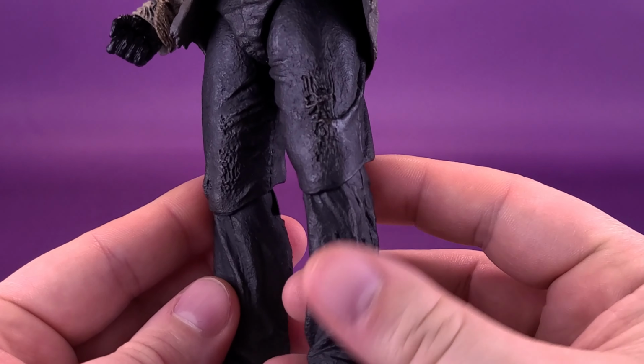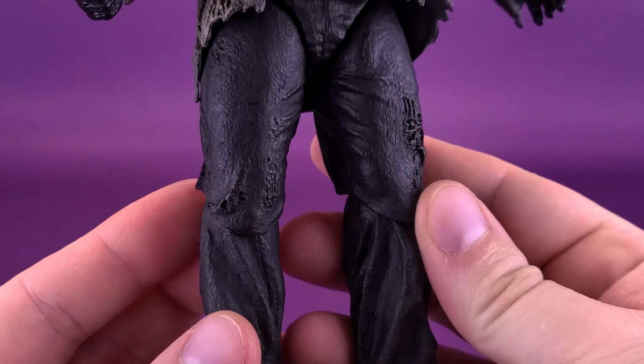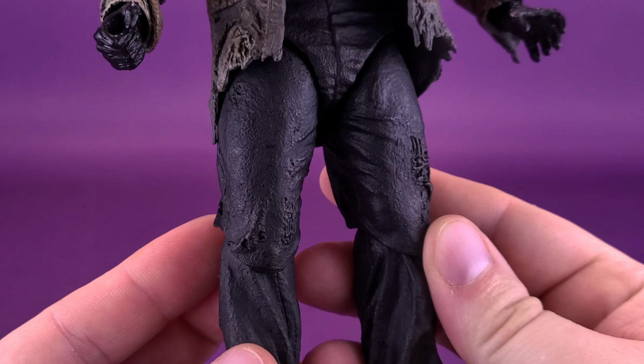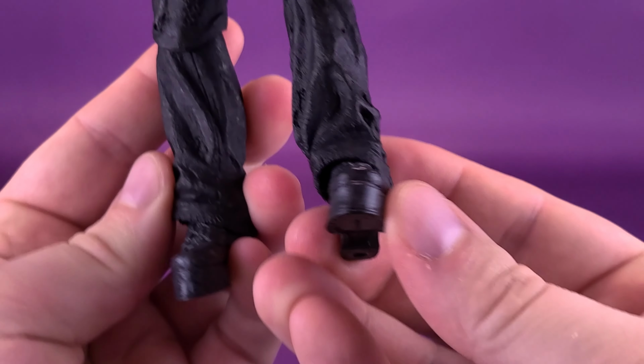When it comes down to his pants, he's got, again, all the little rips and tears going for it. These aren't clothes he's just picked out of the Sears catalog. Is Sears even something that exists anymore? Maybe it probably isn't.